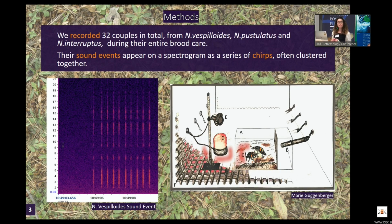We recorded 32 couples from 3 species, which are Nicrophorus vespiloides, Nicrophorus pustulatus, and Nicrophorus interruptus. Each couple was put in an acoustic box with a microphone and a camera, in a red chamber with just red lights for their entire brood care. Then we analyzed the recordings on Raven, and this is how they appear on a spectrogram, as a series of chirps, often clustered together.